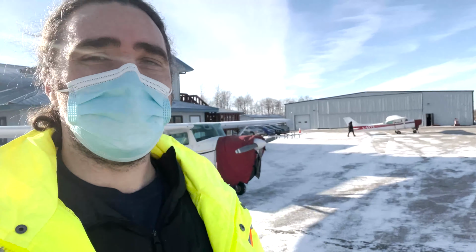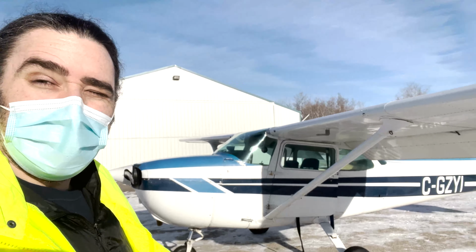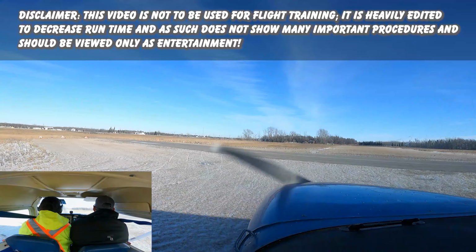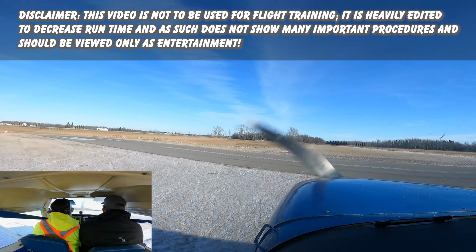All right, so I just got everything checked in, did orientation. I'll be able to hopefully show the rest of you more of that in a little bit here, but about to go up for my first flight in Golf Zulu Yankee India here, and let's do this. Zulu Yankee India, taxiing onto the active for takeoff here.